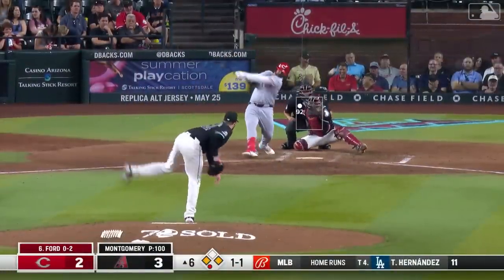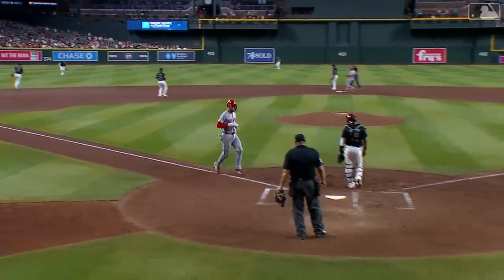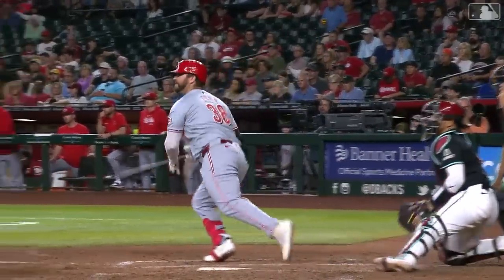Runners at the corners with 1 man out. Mike Ford has struck out twice. Chipped and through the open hole left side. Stevenson scores. Ford fights one the opposite way and ties the game at 3.